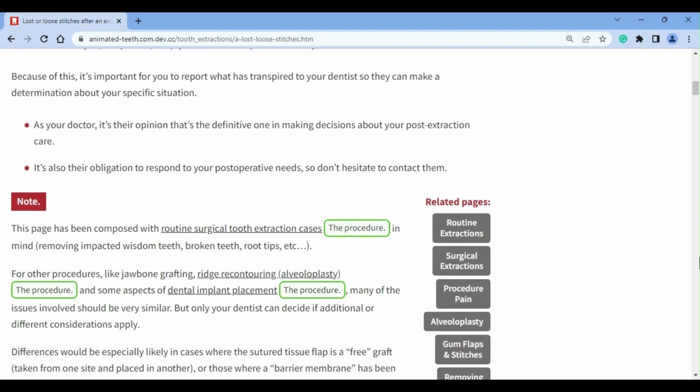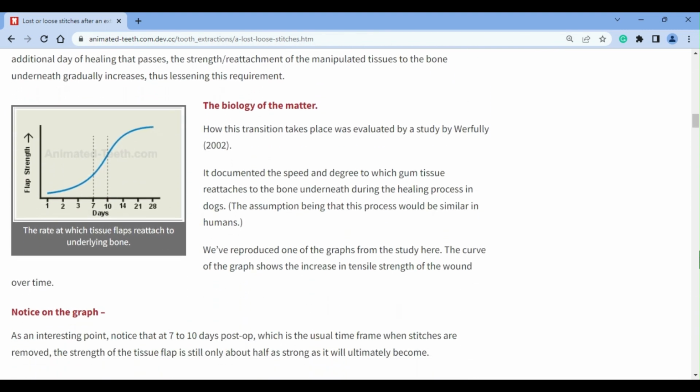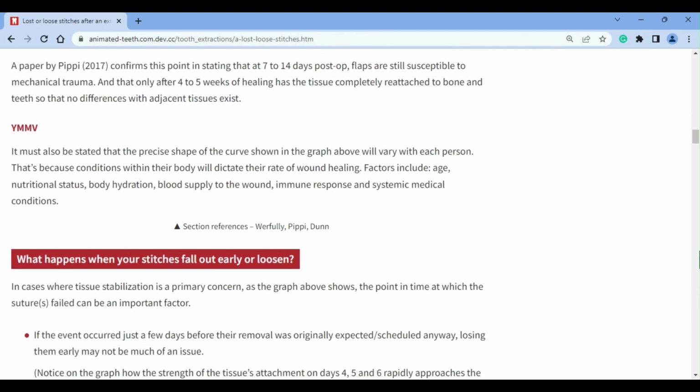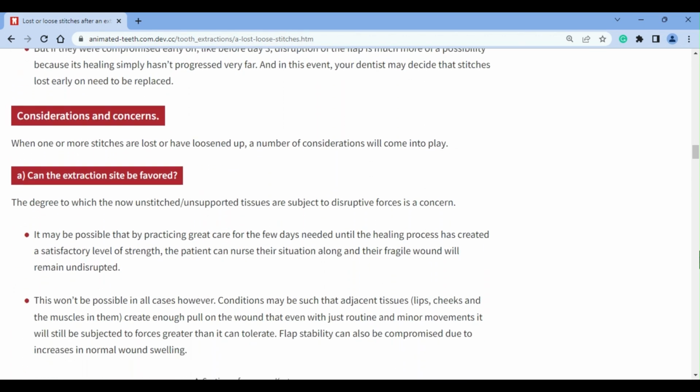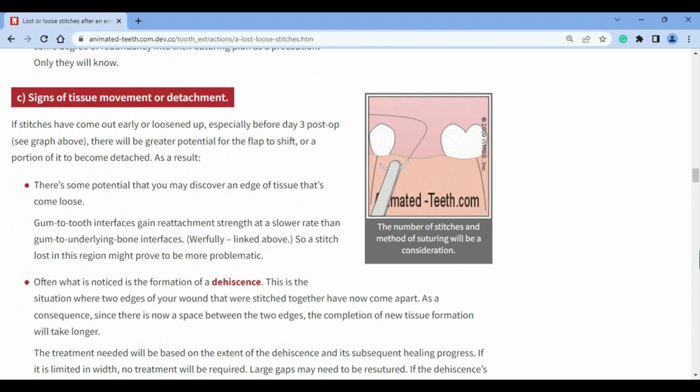As background information, it's important to understand why stitches are placed. The reason most people think of is tissue stabilization. And a common example of this is the situation where the patient's gum tissue at their surgical site has been flapped open so the dentist has access to their tooth. This is commonplace with the removal of impacted wisdom teeth. Afterward, when the wound is closed, stitches are used to tack the flaps back into place. Doing so idealizes conditions for the healing process to come.